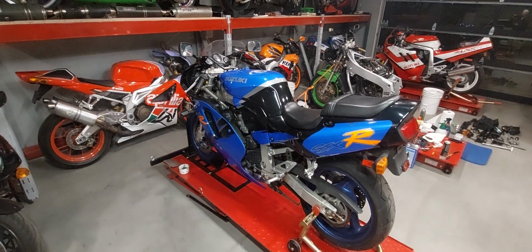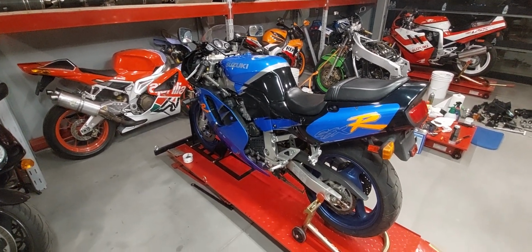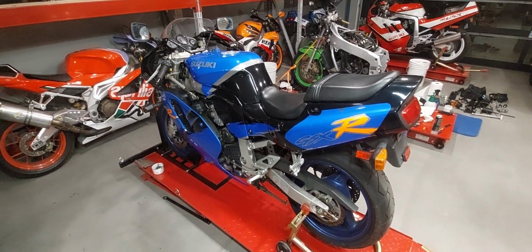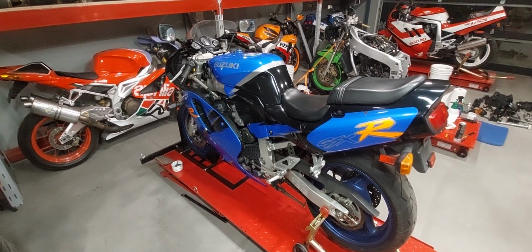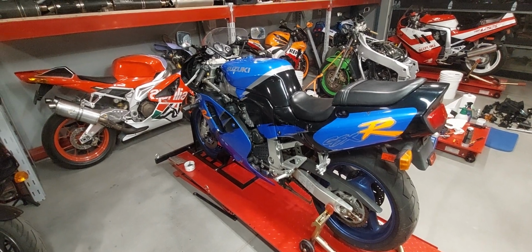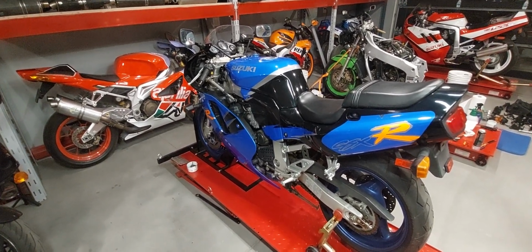A great guy from Connecticut hooked us up on this '93 GSXR 750. The only thing we don't understand is the bodywork is not a 750 bodywork that I'm familiar with. I think it's a 600 bodywork. Either way, I think it's great looking. We're going to clean this up. I think we can get it going. I'm going to do the carbs and the plugs, air filter, oil, and it'll be a runner.